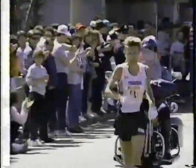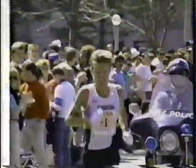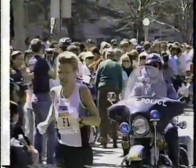She's on Commonwealth Avenue, approaching Hereford, and then into Boylston. Now let's go down once more to Larry Rawson, who has the winner, Mäkinen.